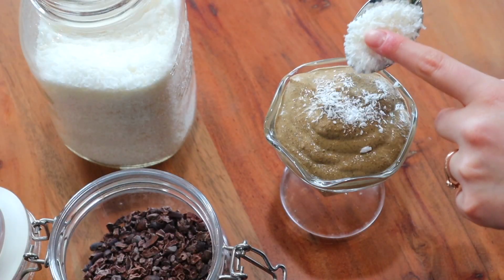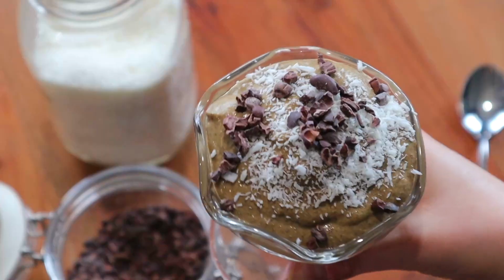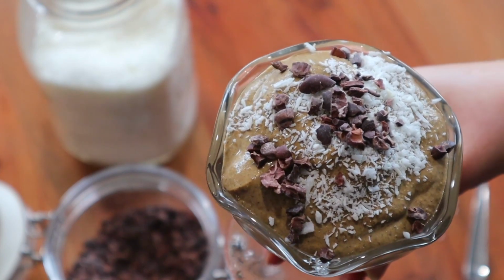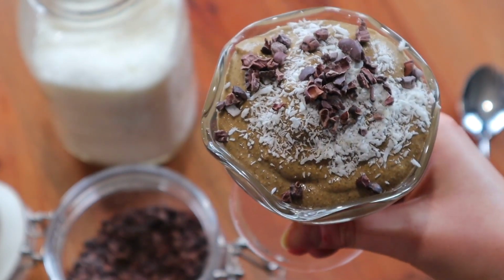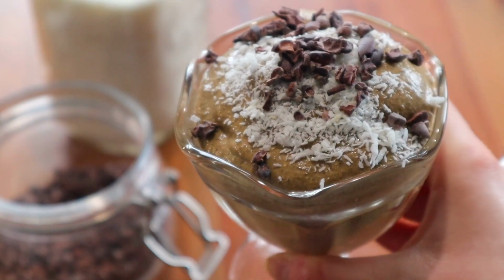I will see you guys a little bit later on when I'm gonna eat my chocolate chia mousse, which I'm also very excited for. If you have the energy to make something fancy, you make something fancy. So I added some shredded coconut and cacao nibs on my mousse for a little bit of added flavor and texture and crunch, and oh yeah, it's good. Whoa.